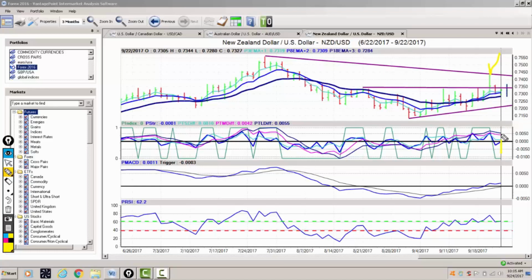But what we really want to look at here, guys, is the fact that we stalled right on the VantagePoint 18-day predicted moving average at 72.84, and we've closed the week at 73.27. So this still carries a strong bullish bias while above this lower trend line at 72.20. So buying down to 72.20 is reasonable because our predicted MACD is breaking above the zero line. We're at 62.2 in the predicted RSI, so we've had our corrective move lower. Our VantagePoint 18-day predicted moving average has actually held for the last week and a half, which is again a further sign that this pair is turning very, very bullish.